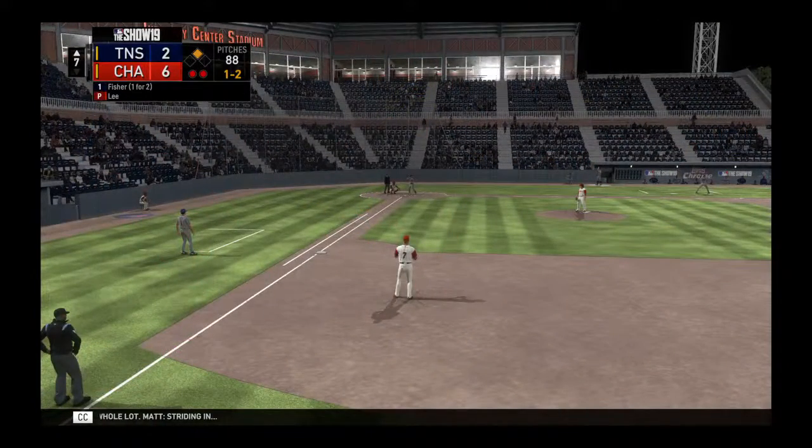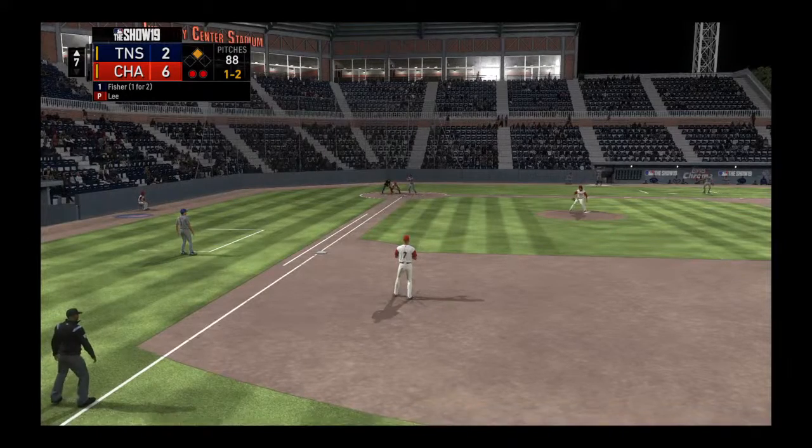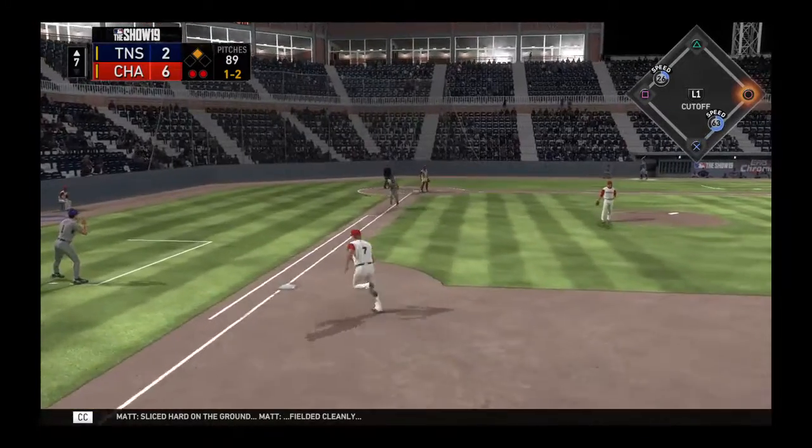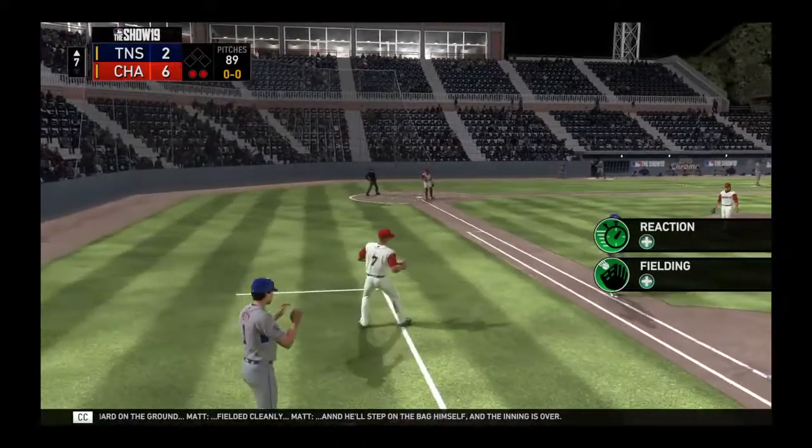Striding in, Monty Fisher. Second baseman, Monty Fisher. Sliced hard on the ground. Fielded cleanly, and he'll step on the bag himself, and the inning is over.